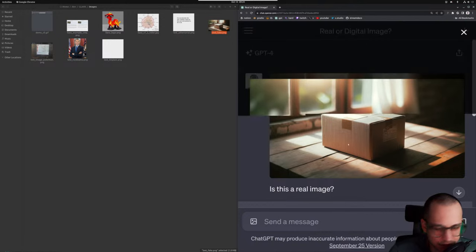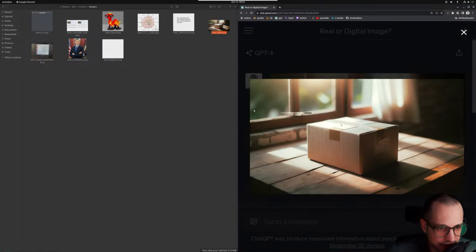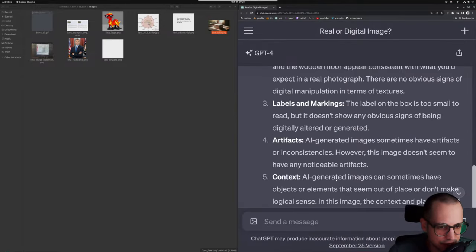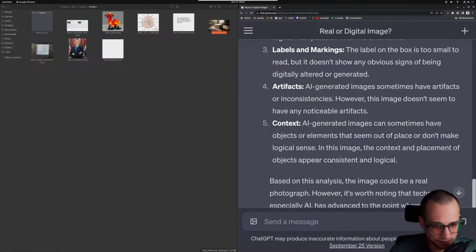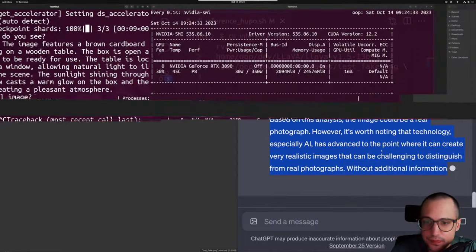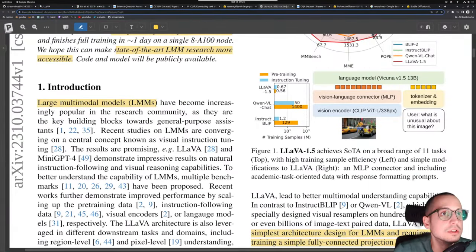I mean, this would be difficult even for me as a human. I think the only reason I would suspect that this is a generated box is just how clean it looks. This looks so clean and spotless and the light is just so perfect. I would just say it's suspicious because it's so clean. Okay. Cool.